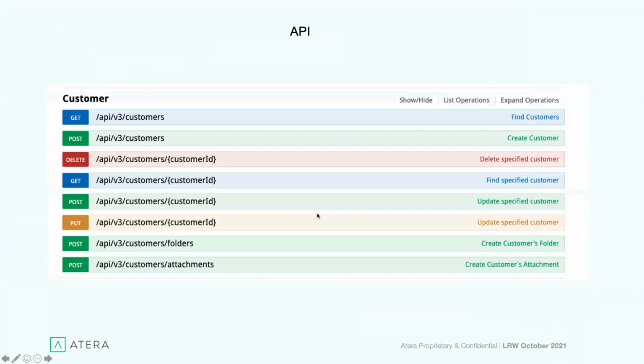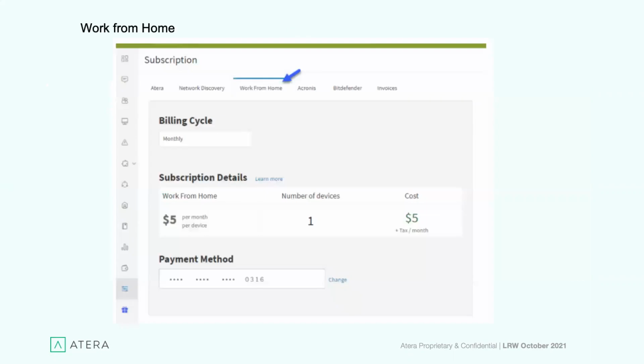We've also made some additions to our API capabilities. You are now able to create and add folders and attachments to your customers using API integration. We added more transparency to our subscriptions page. You now have a tab to see how many devices are using work from home. That way there's fewer surprises at the end of the month.